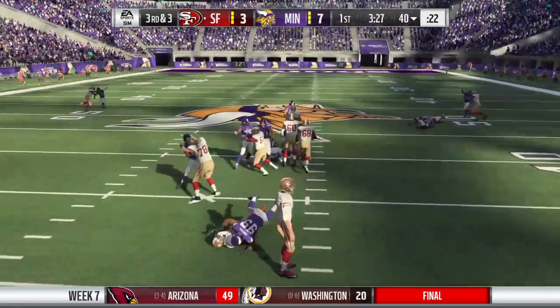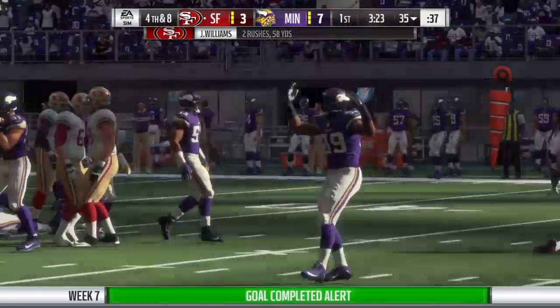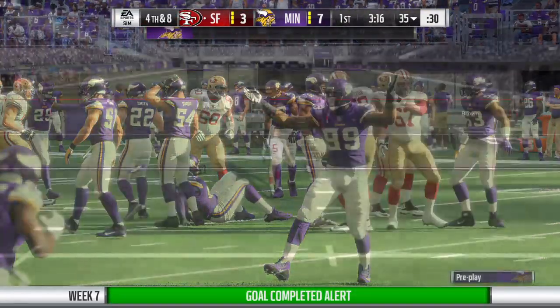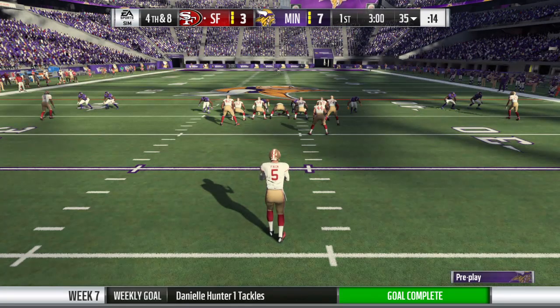They'll try and run for it. Here's Williams. That is not going to be any help as they dump him behind the line of scrimmage. Call that a loss of 5 yards on the play. And it'll be fourth down.